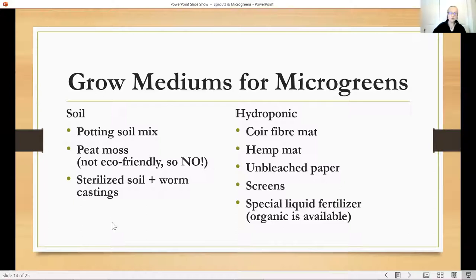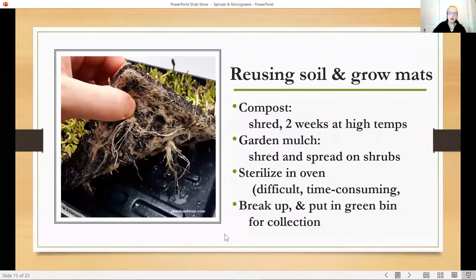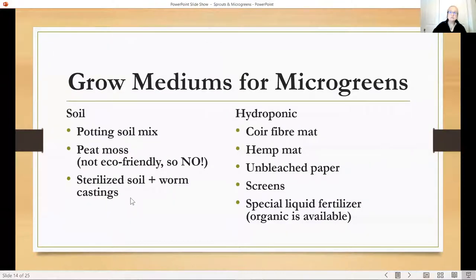You can also use sterilized soil if you want to take the time to sterilize it yourself, and add commercial worm castings. They contain many important products that enhance the soil, particularly humic acid. I won't go into that. Just believe me, worm castings are gold.